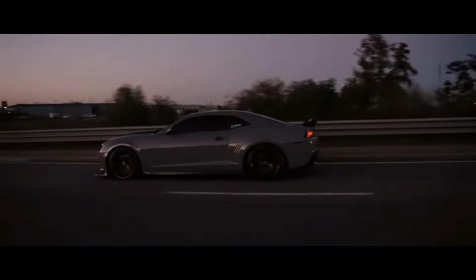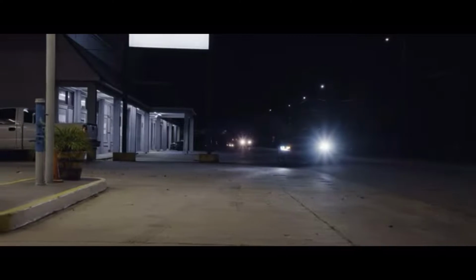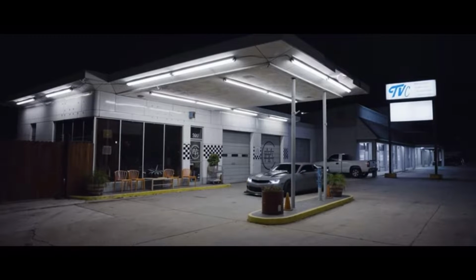Next is the looks. This is personally one of my favorite generations of Camaro ever, to be honest, and I think it's pretty hard to not like these looks, man. Just take a look at it. Even if you're a Mustang guy, even if you're a Challenger guy, just look at the car and be honest with yourself. It looks pretty cool.